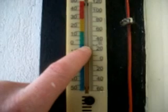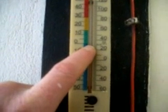We are dead on minus. Not too cold, but cold enough to want to stay indoors.